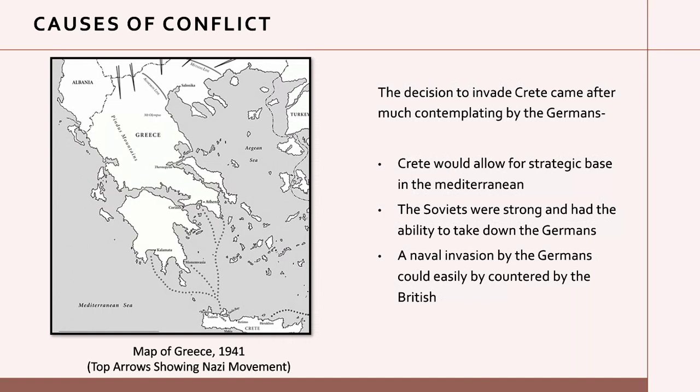The invasion of Crete didn't arise out of opportunism alone. It was driven by a mix of strategic calculations and urgent military concerns. After the defeat of Greece, the Germans feared that the British would use Crete as a base for bombing campaigns and supply routes that would undermine Axis control in the Balkans. With British forces holding the island and maintaining naval supremacy in the area, Crete represented a thorn in Germany's side. Taking it would not only eliminate that threat, but also showcase the power and innovation of the German military.